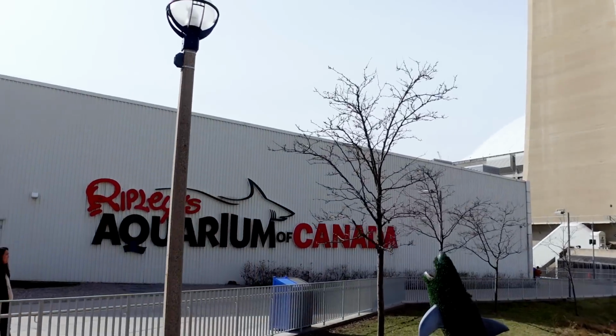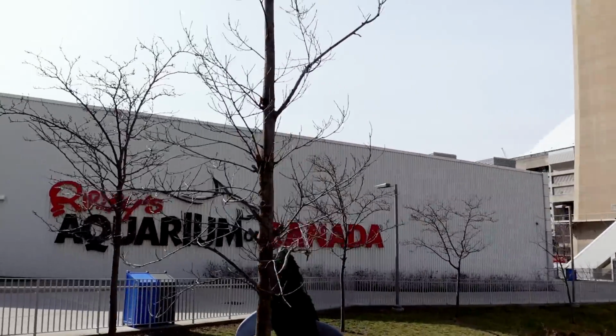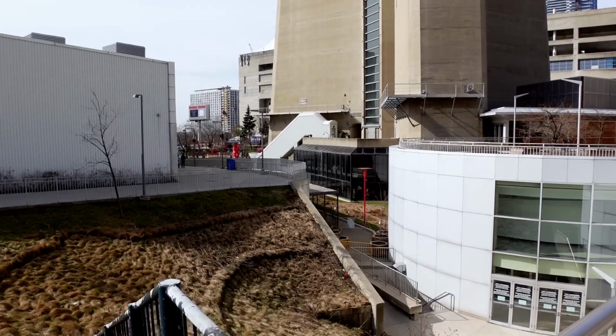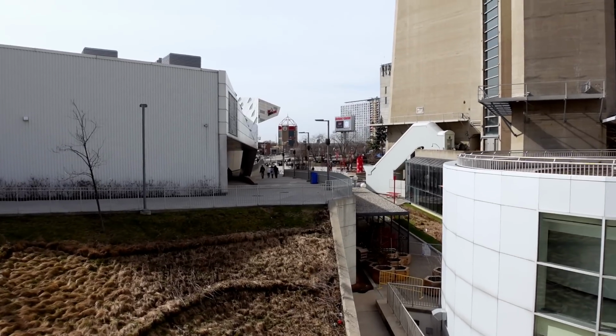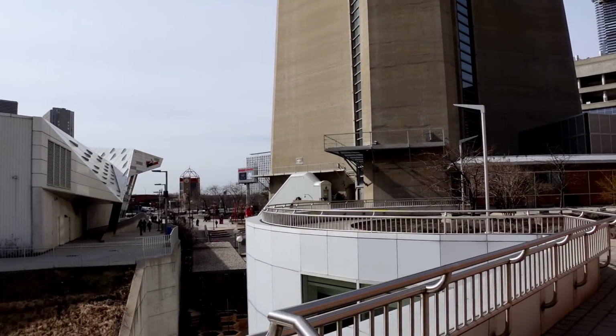And at the base of the CN Tower is Ripley's Aquarium of Canada. We've heard really good things. We have never been there. Back when I was younger, the base of the CN Tower was a big, huge kind of pool of water where you could rent these little paddle boats and paddle around it. Yeah, it's true, when we were kids. Those days are long gone. Not anymore. The real estate's too expensive down here now.